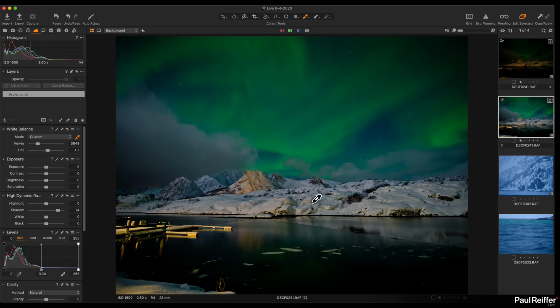So I could do that manually. Of course, I could use this Kelvin scale here, and actually if I wanted to overdo it a little bit, let's go a little bit warmer there. Let's go a little bit to the pink side there. Okay, that looks pretty good.